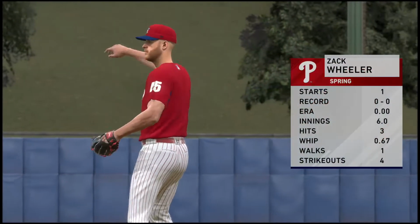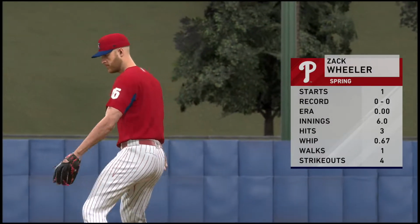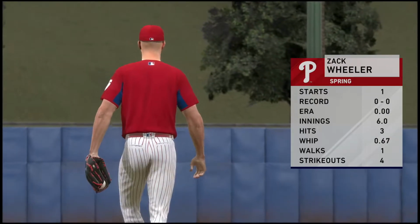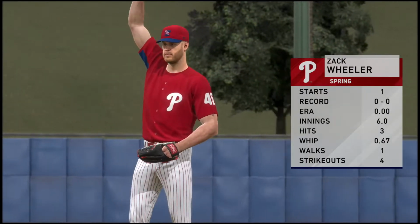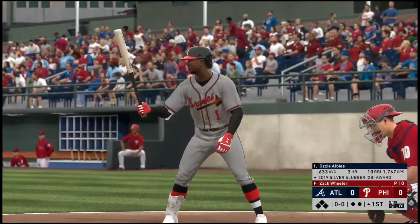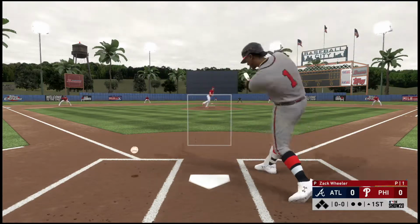Zach Wheeler, a right-handed Georgia native, gets the starting nod. What do you have for us on him, Danny? Zach Wheeler's a quality pitcher, 3-pitch mix guy, fastball 93 to 96, good hard slider and a straight changeup. If he brings all three of them with him to the ballpark, it's going to be a long night for the hitters. Into the box now, Ozzie Albies, and we are ready for some daytime baseball.